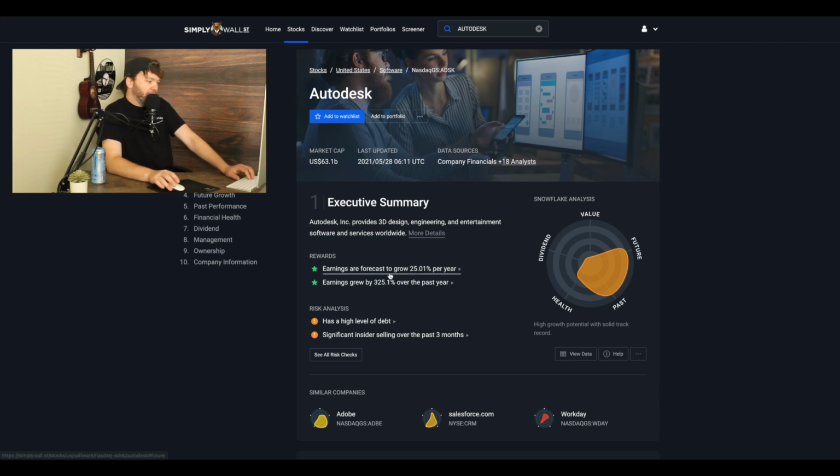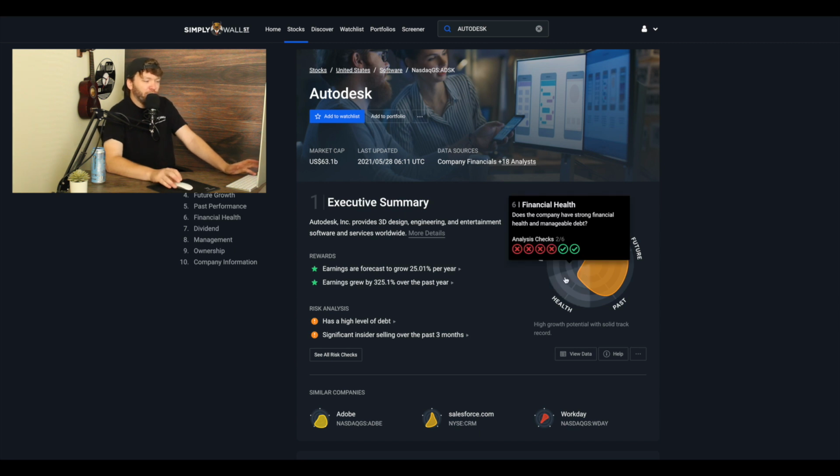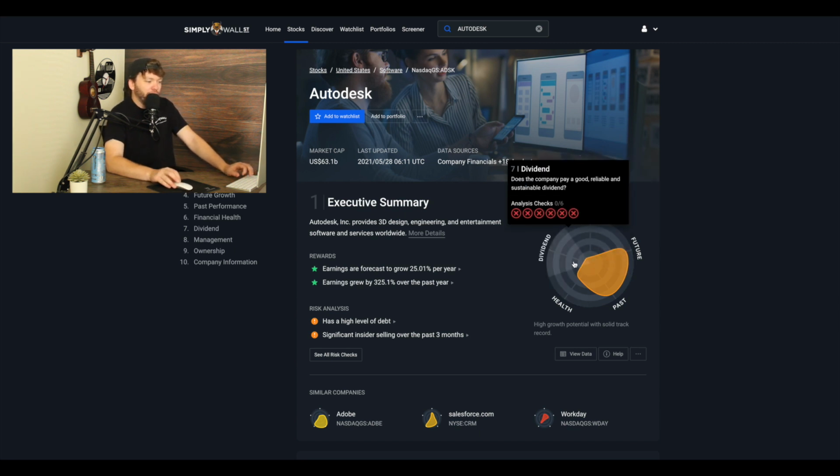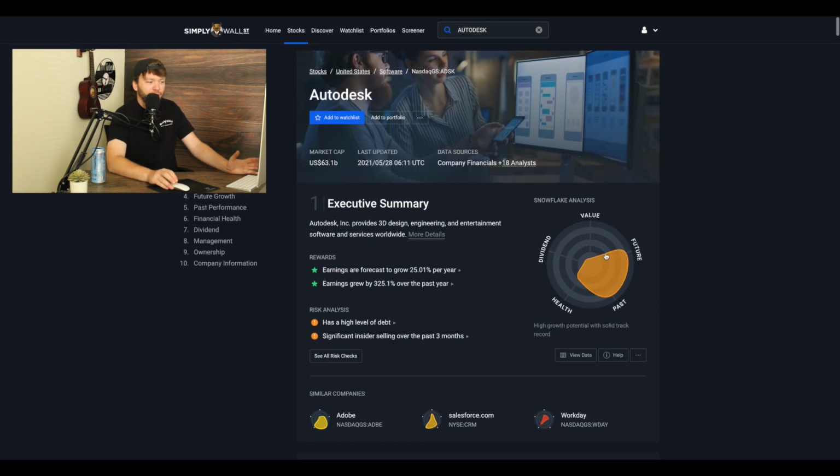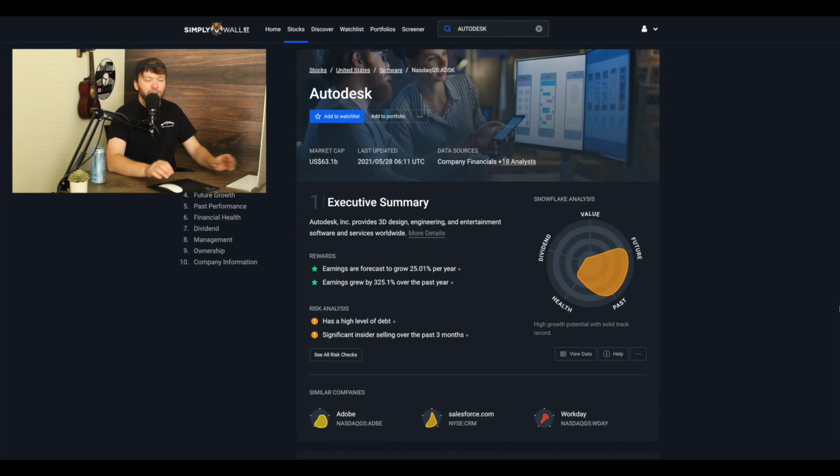But as we can see here, they do say earnings are forecast to grow 25%, good to see, and their earnings grew by 325.1% over the past year, which is crazy. Another thing, I think I've said this before about Simply Wall Street that I like, is this little snowflake model that they use. Just because if you're looking for a stock that is like a value stock with strong health, you can actually draw that out on this snowflake and it'll show you companies that meet that criteria.